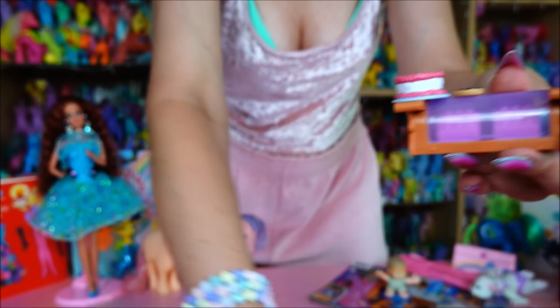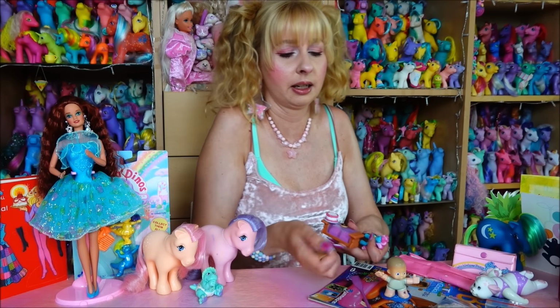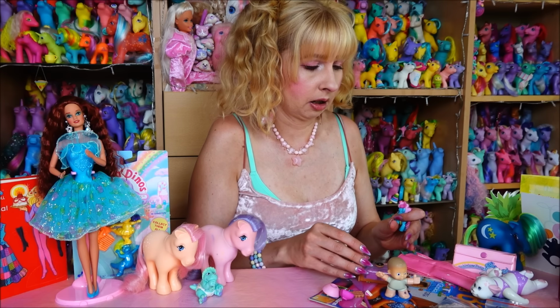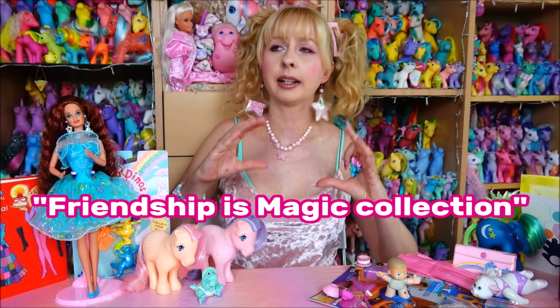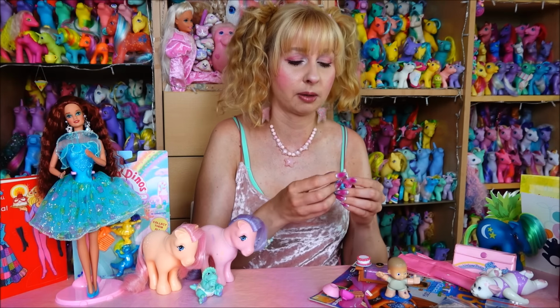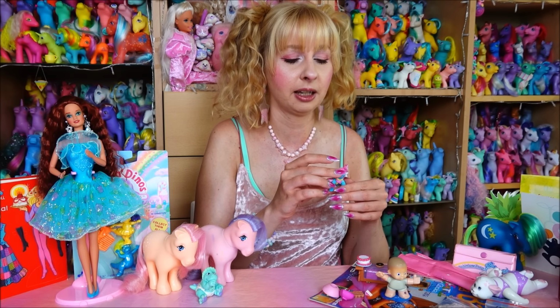I usually don't collect these. These have a special name. I don't remember, what were they called? Ponyland something, I don't remember. They were not blind bag, of course. They were released on a card with a special scene that belongs to this pony. She's even wearing an outfit, you could say, like an apron or something.